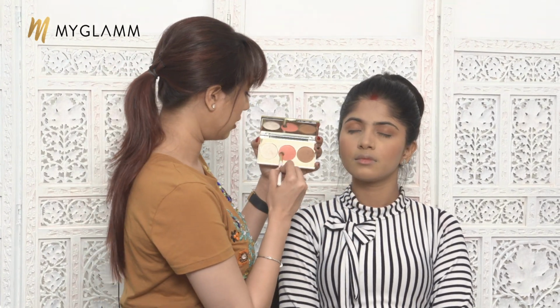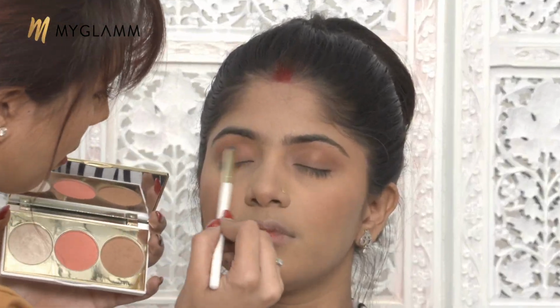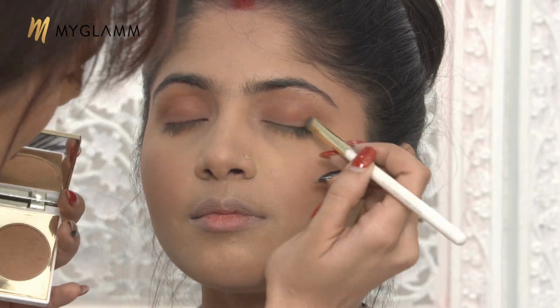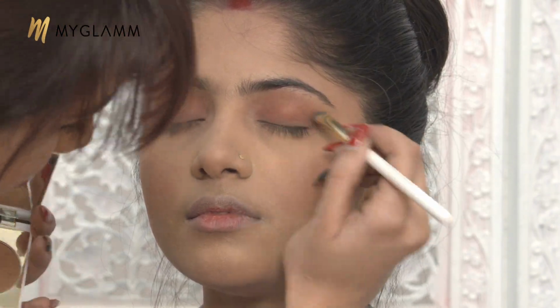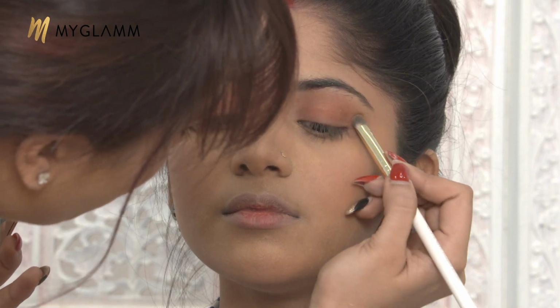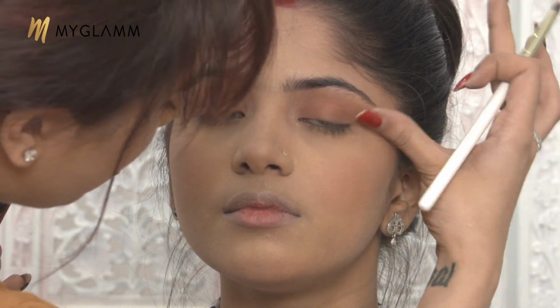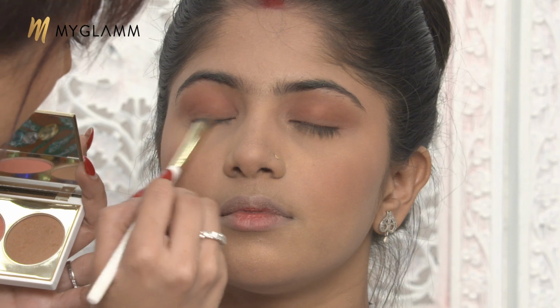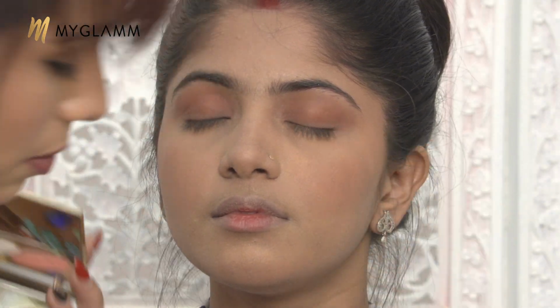I'm going to now take my blush shade and use this all over the eyelids. You can make the eyeshadow color lighter. If you don't want it to look this peachy or orangey, then don't use the lip color as a base. Probably use another lipstick which is a slightly more natural color as a base.